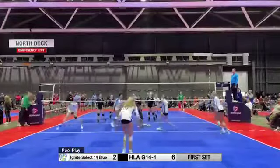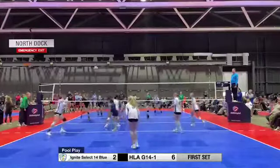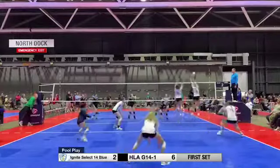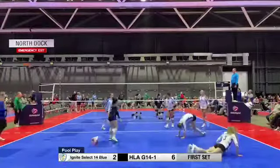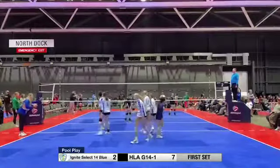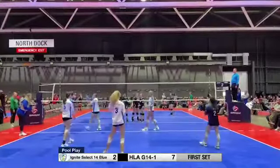Maya goes diving to get it up to Kaylin. Kaylin to Girona. Girona bumps it over. HLA gets it. They're going to set up their outside this time. Big swing. Kaylin dives. Cameron dives. Neither one can come up with the ball. So HLA with another point.